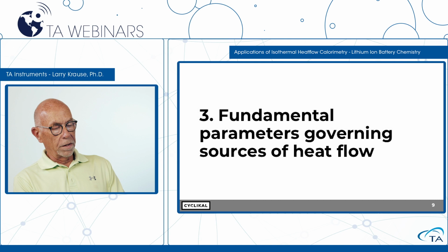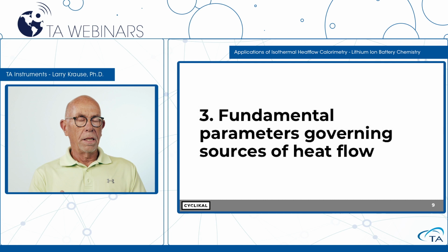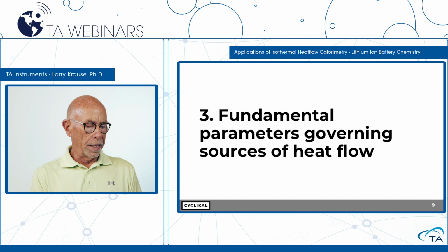So you put the battery in it, and heat will be measured, and you wonder, well, where's all that heat coming from? What are the sources of that heat? So this is the part that tries to give you some basic understanding of that. All right, so batteries are chemical thermodynamic systems.